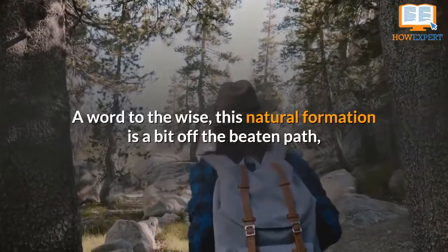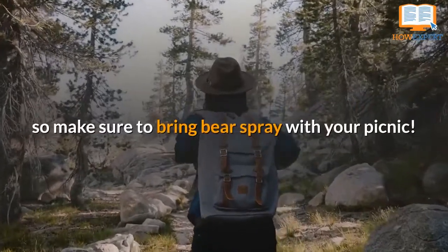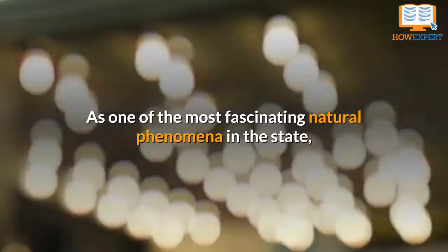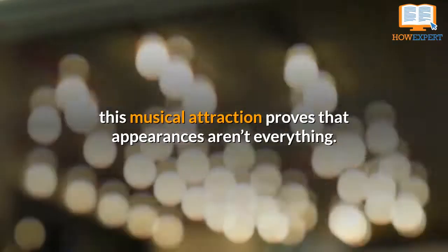A word to the wise, this natural formation is a bit off the beaten path, so make sure to bring bear spray with your picnic. As one of the most fascinating natural phenomena in the state, this musical attraction proves that appearances aren't everything.